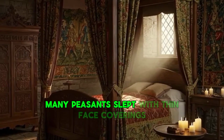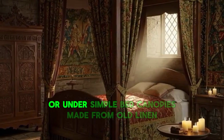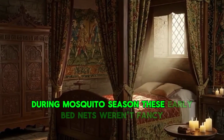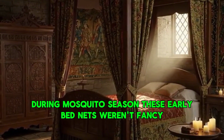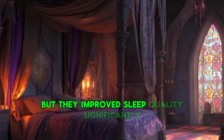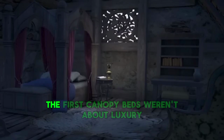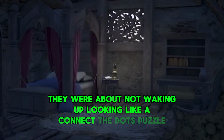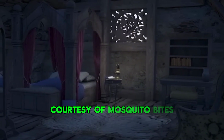Many peasants slept with thin face coverings or under simple bed canopies made from old linen during mosquito season. These early bed nets weren't fancy, often just a piece of fabric hung from the ceiling, but they improved sleep quality significantly. The first canopy beds weren't about luxury. They were about not waking up looking like a connect-the-dots puzzle, courtesy of mosquito bites.